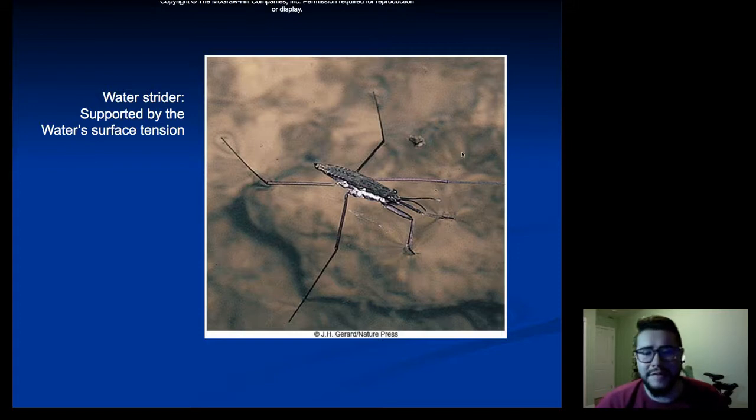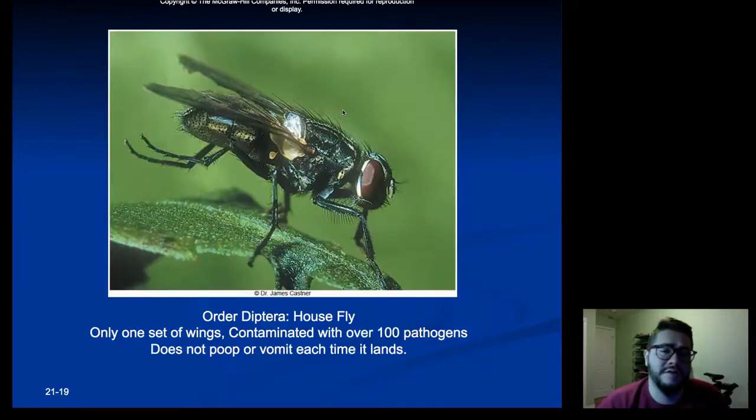Some other cool modifications is the water strider, which spreads out its weight to be supported by the surface tension of water. This is a common housefly, which only has one set of wings here. But on this common housefly, you can see oftentimes over 100 different pathogens on its body, which is usually what makes them gross and dangerous. Not that they poop or vomit every time they land. That's a common myth, but they do carry pathogens like bacteria and viruses with them.